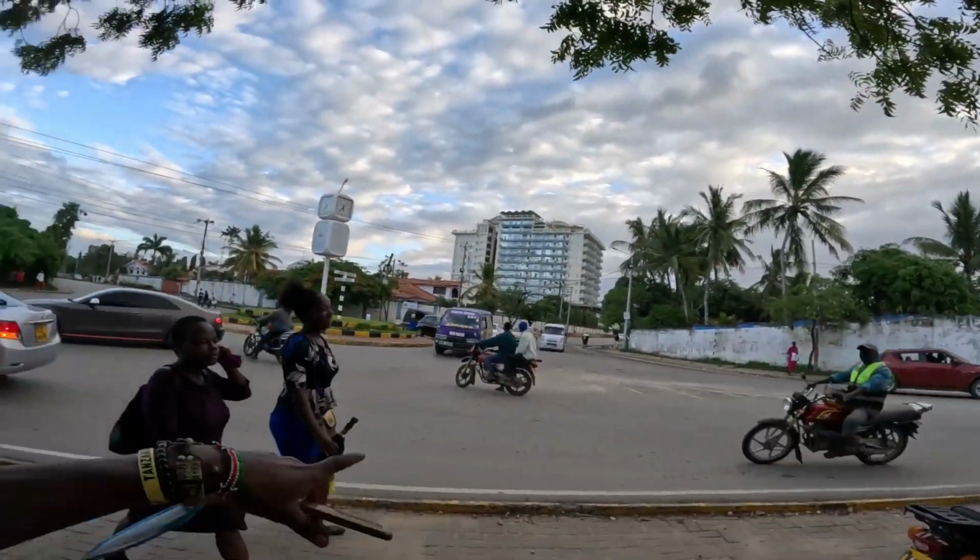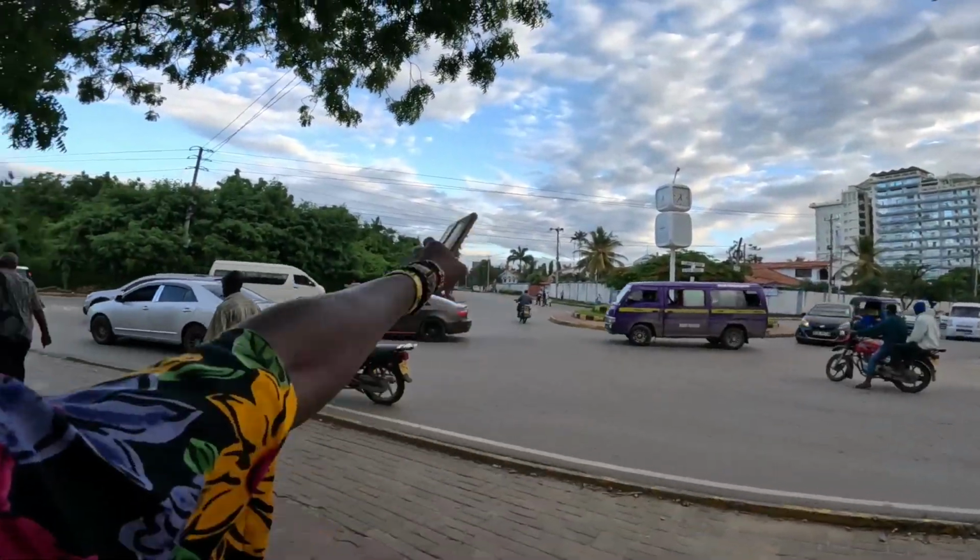Nyali, Nyali. Links Road, also the famous beach road. Straight, I will be taking you to the beach tomorrow, and we'll be enjoying actually this. Kudos.